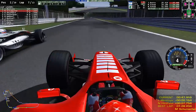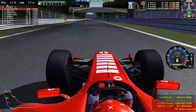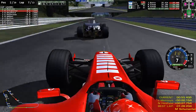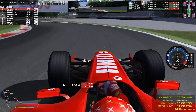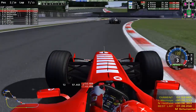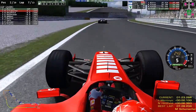But as you can see, once again, Montoya gets all out of shape on the second Lesmo because they seem to run the very tight line, which really affects their line. But Montoya now, Michael goes side by side into Ascari here. But look at the straight line speed of that McLaren. It's absolutely fantastic here. And Michael's actually going to try and go around the outside here, but there's no room through, and he actually runs really deep onto the AstroTurf there. So no room through there for Michael Schumacher, and Montoya's going to hold on to the lead for the time being.